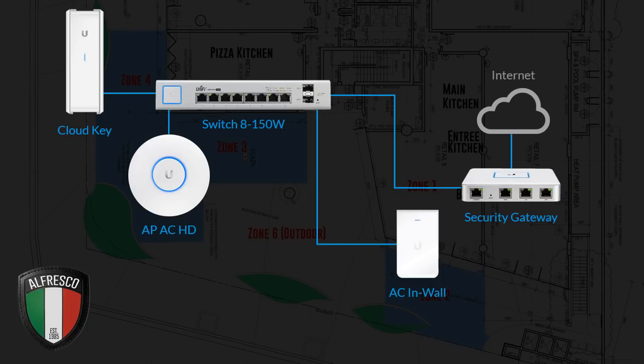Now this would probably be enough, but just to be sure, we're going to put a mesh unit here in the outdoor area. And of course, a mesh unit is perfect for the outdoor because it's designed to be weather resistant. So what this will ultimately do is give us plenty of capacity to connect all of the wired things in Alfresco, as well as give us plenty of Wi-Fi, not just for the staff now, but for the customers in the future as well.